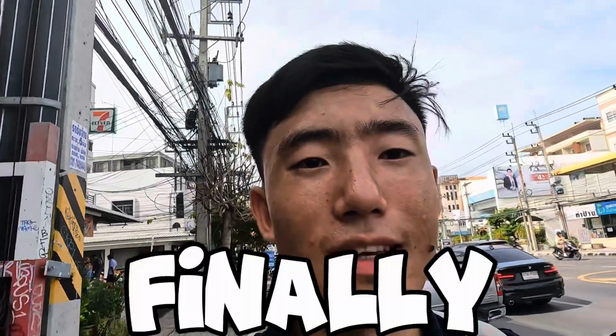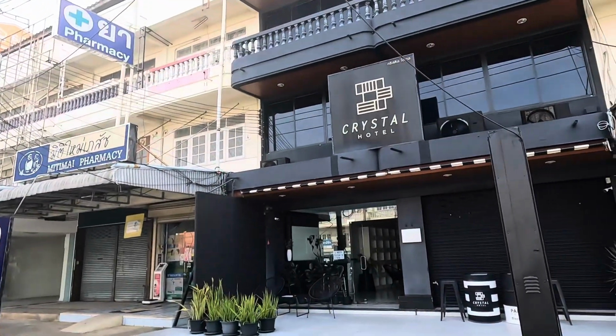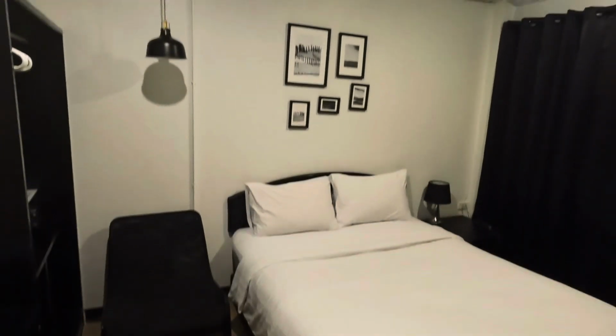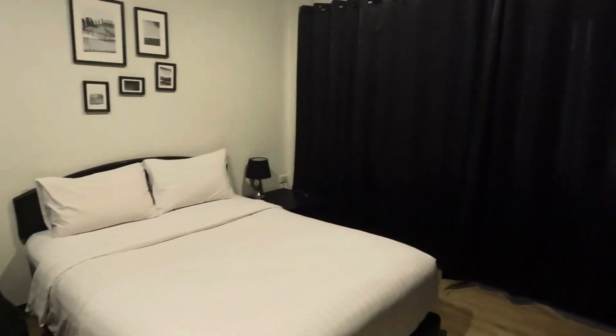Yeah guys, finally I'm in front of my hotel here. So this one is my hotel, Crystal Hotel. Yeah guys, this is my room at Huahin, so Crystal Hotel. Look at that, pretty decent. So it's also not so expensive.